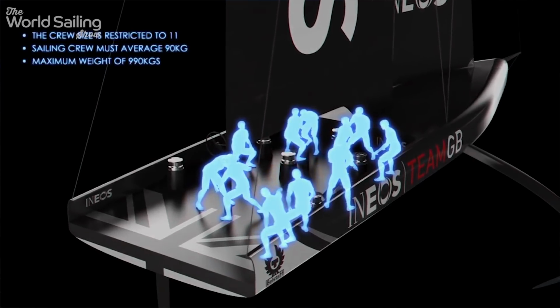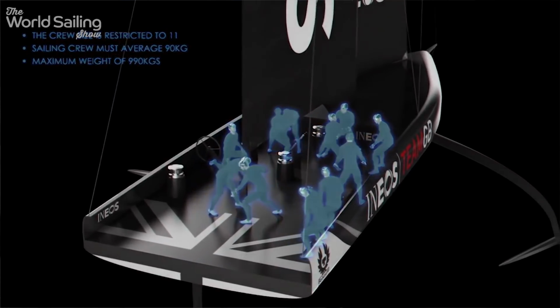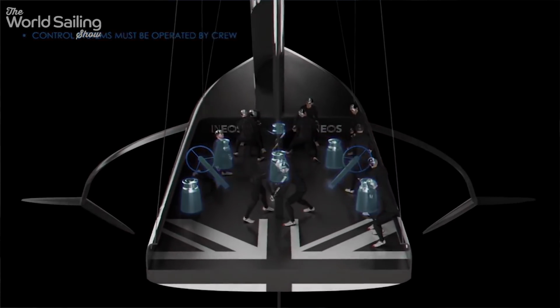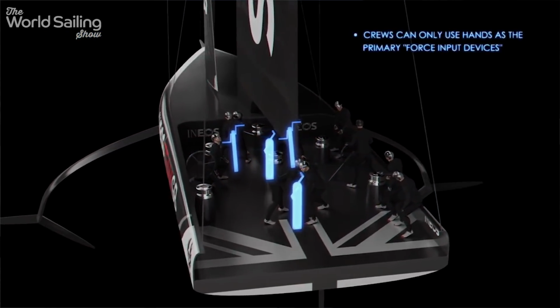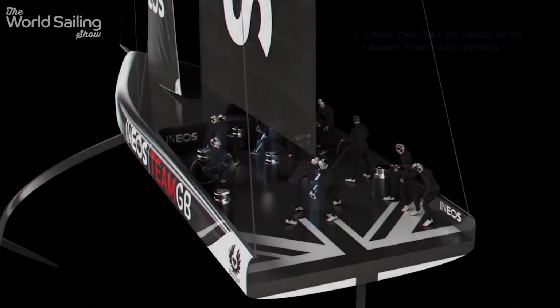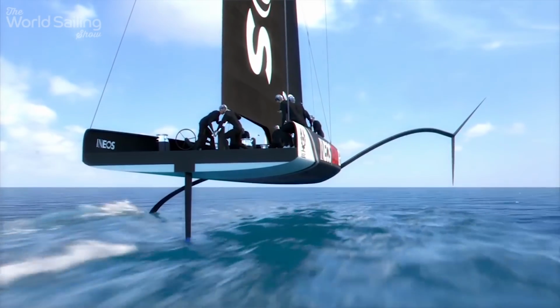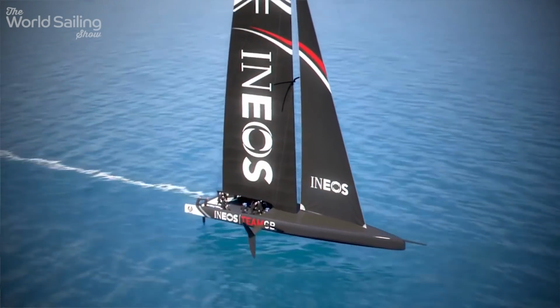Does the way that you run this team change now? I'm thinking partly because what we appear to have learnt after the last campaign was the importance of simulation. You got part way there, but it seemed like the Kiwis were a long way there. Are you fundamentally changing the way that you run this campaign?